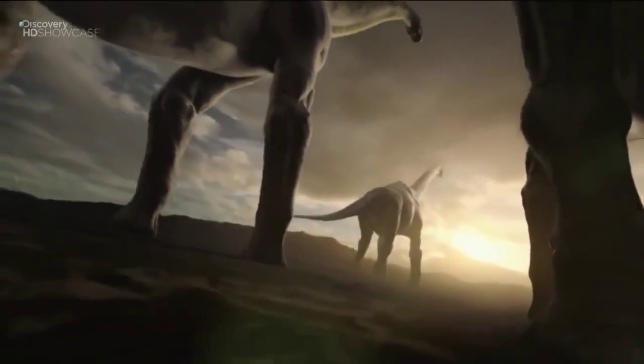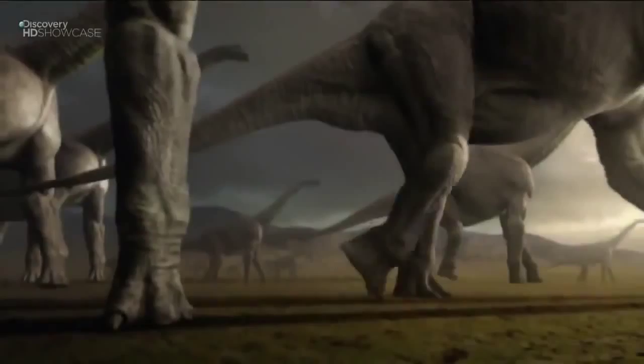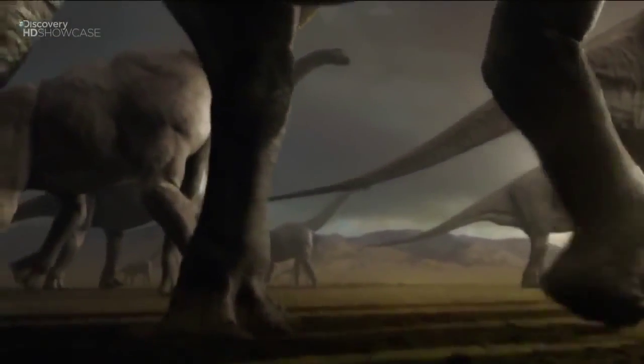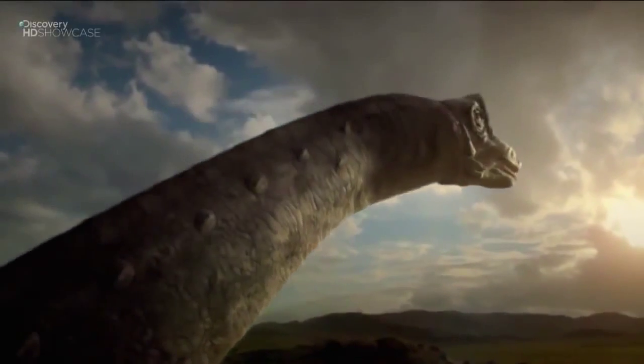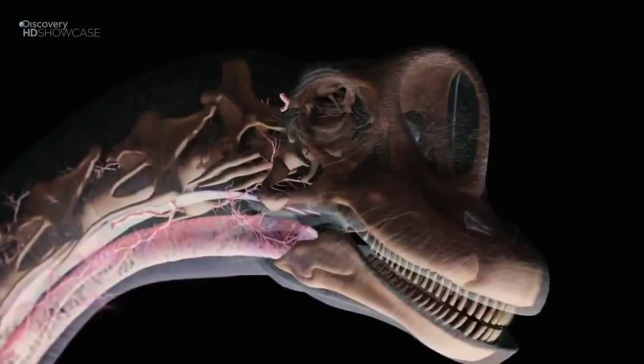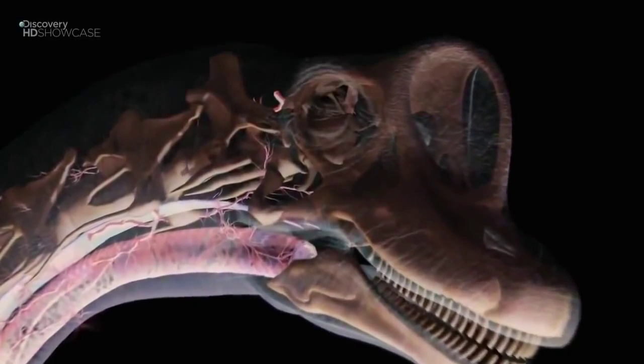Sauroposeidon is the tallest land animal of all time. At 60 feet high and almost 100 feet long, it would dwarf any living creature today. Yet despite these mammoth proportions, its brain is tiny, weighing just 4 ounces. The brain size of Sauroposeidon would probably be about the size of a cheeseburger.